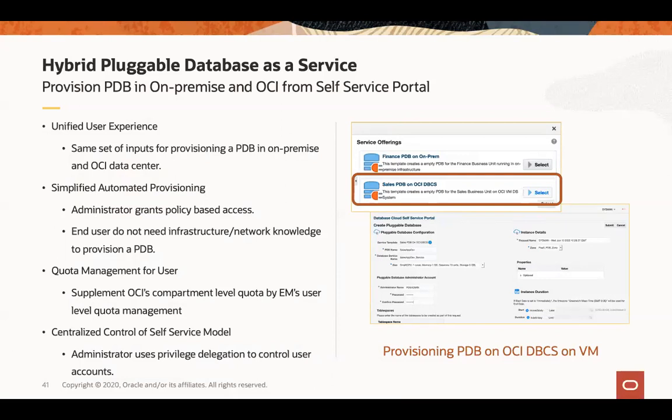Finally, all the control of these resources is maintained with DBAs. So they have centralized control for the self-service model, and then they can design the best possible service catalog which is suited for their organization. The picture on the right hand side is showing you one such service catalog wherein one entry, the finance PDB on-premise, creates a PDB for the on-premise environment, and the other highlighted entry creates a PDB on cloud.